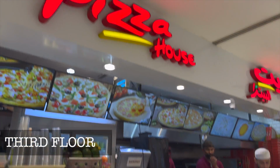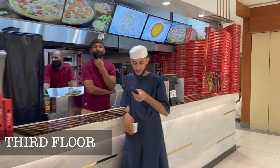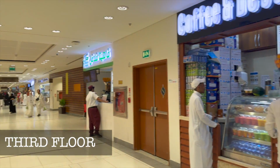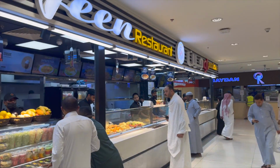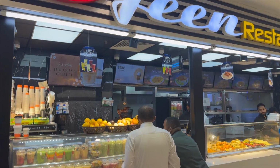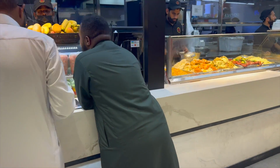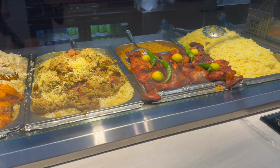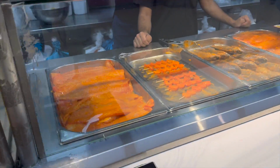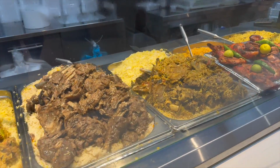And then we're going to go straight to the top. So we have this pizza place. We have a coffee place, we have that pizza place, and then we have this Ojin restaurant if you fancy, again, meat and rice dishes. I know I keep saying meat and rice dishes, but, you know, a variety of curries, palaus, biryanis, and more stuff like that.